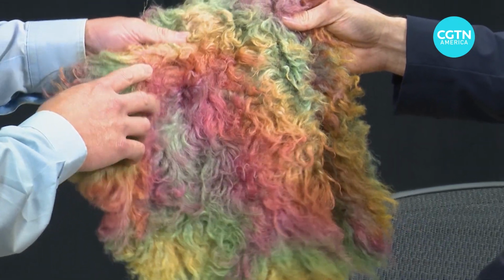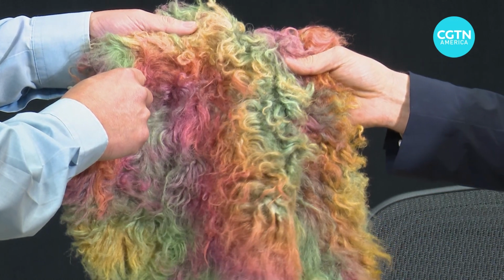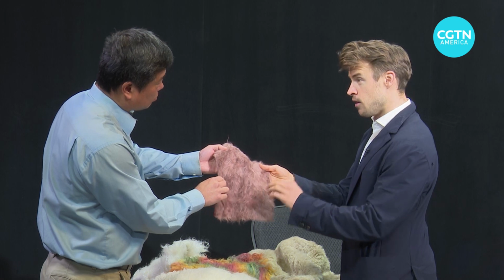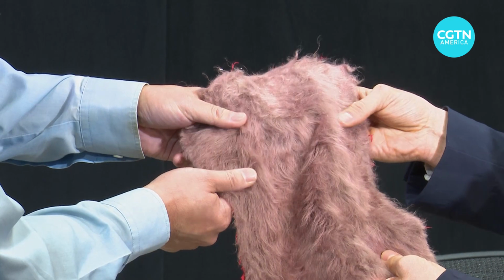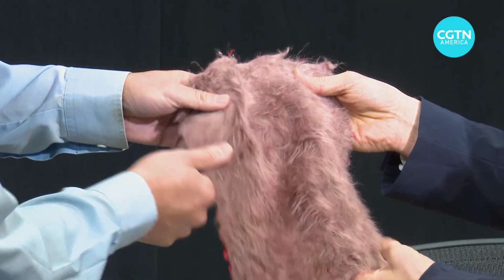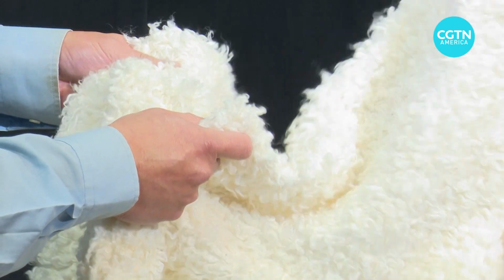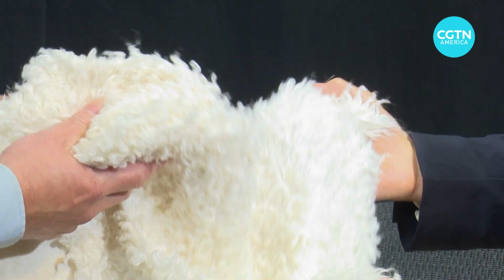Stubler says their material is getting close to the durability of synthetic fur and to the softness of animal fur. This is the softness that we can achieve with our material, completely based on natural plant-based fibers. But they can adjust softness, strength, and texture to what the customer wants. So this is usually what's used for the collar part or the hoodie of a bomber jacket.